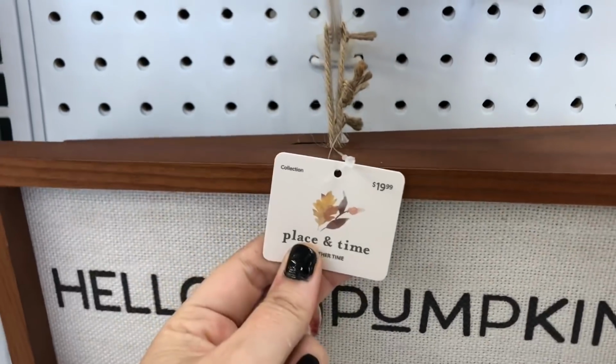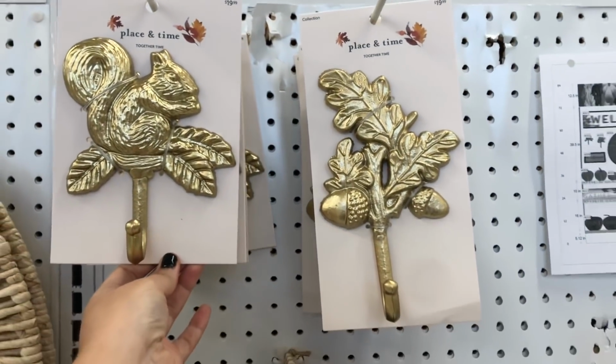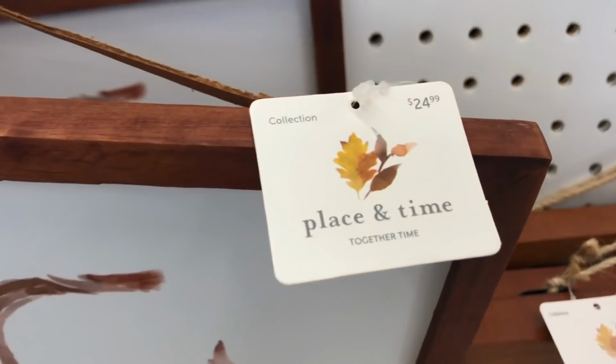I'm sure it has to do with the pandemic, but it is a bummer because the other stores have been able to get stuff out for the most part. So let's talk about Joann's pricing.